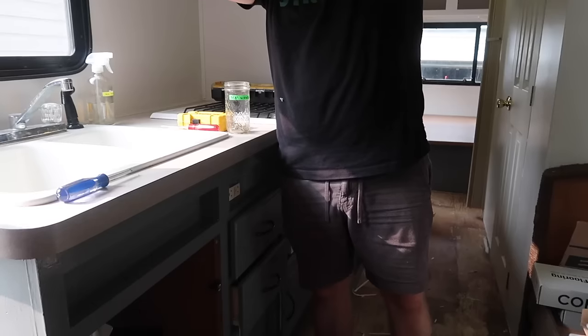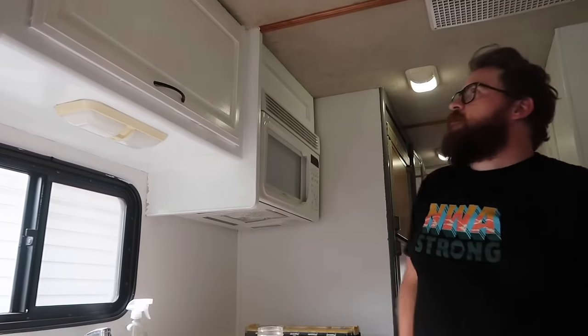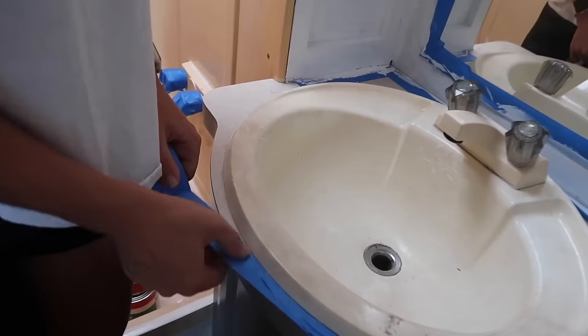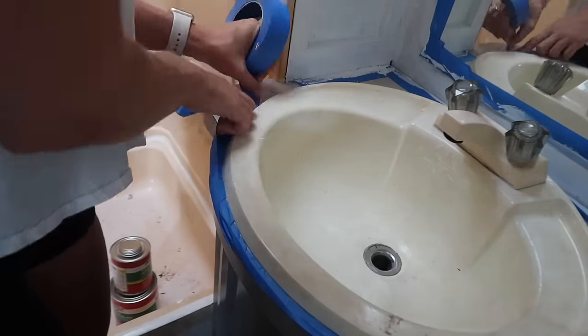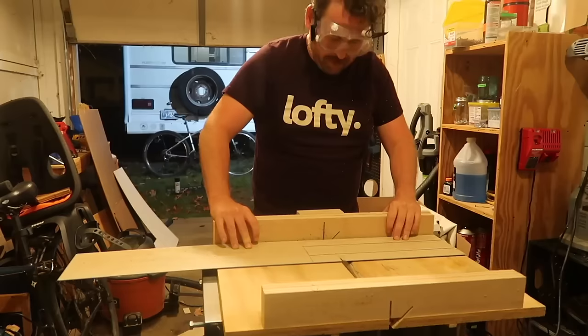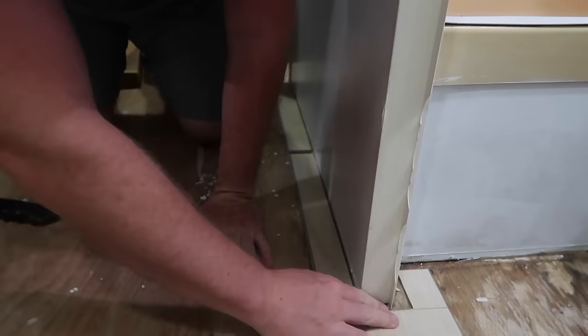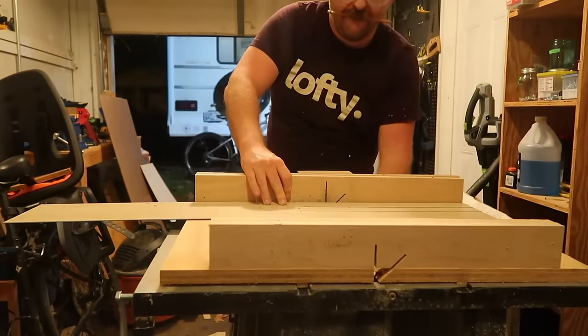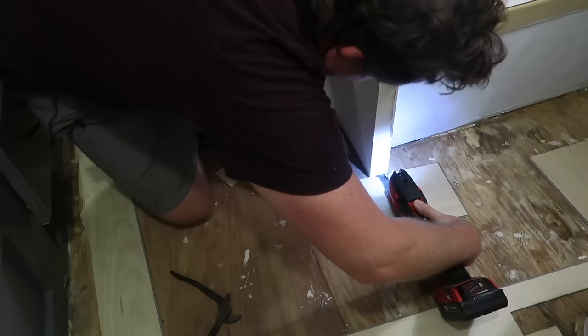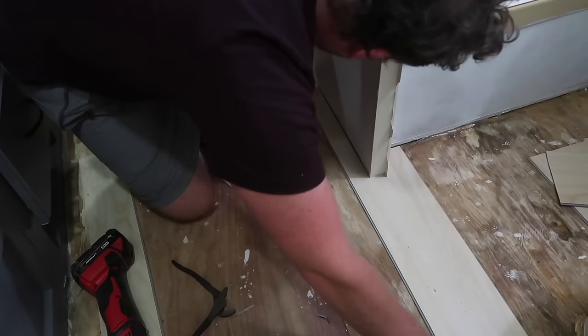Looks so good. Cool. Oh, it looks so good. It takes two coats at least, so we're going to get the first coat on, let it dry, and then come and do the second coat.